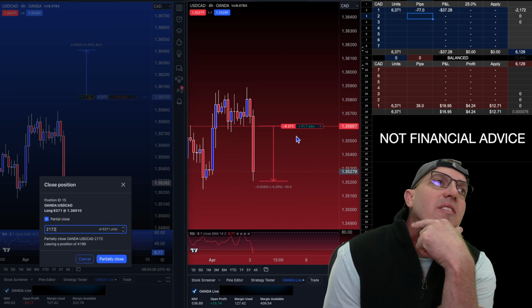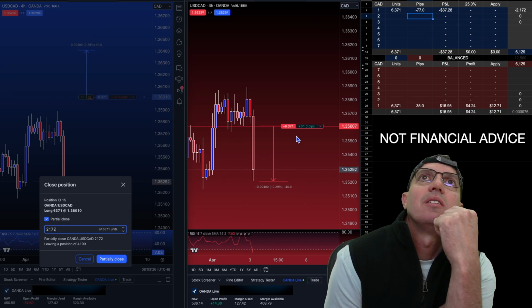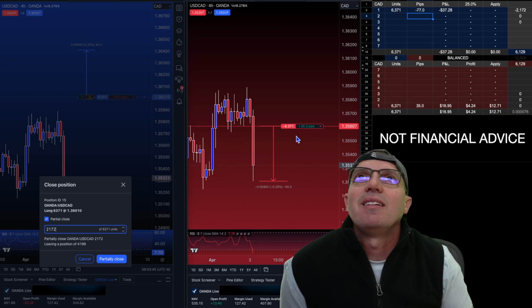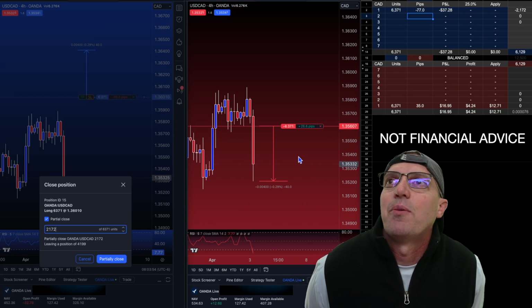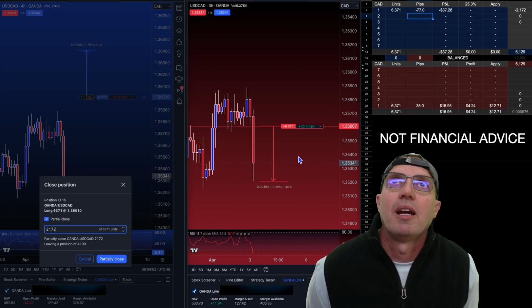I was hoping to catch that before the pullback happened. Oh, bummer. Yeah, I was just late. I'd stepped away, popped back in, and just missed it. That would have been a perfect 10 pip pullback. So see if we can get back down around that 35 to 40 range. Oh, we were so close. Look at that pullback. Sometimes it just doesn't work out.